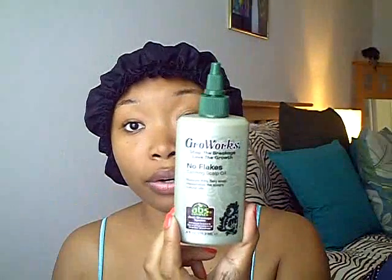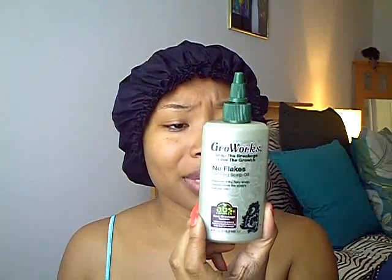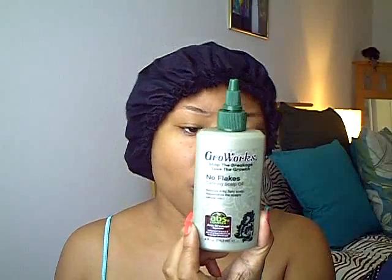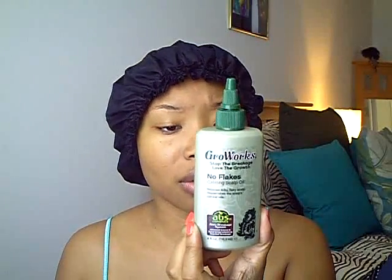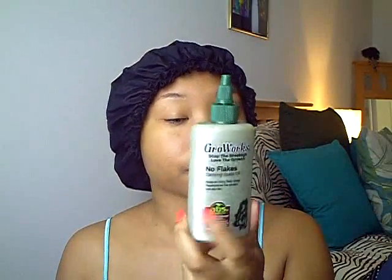Also, a product I found at Walmart called Grow Works Stop the Breakage, Love the Growth, No Flakes Calming Scalp Oil. Okay, this stuff is phenomenal. Mostly safflower seed oil, olive oil, fruit oil, jojoba oil, some other oils. It's a lot of oils in here, and some preservatives, I think. It's really, really good. The only downside is that when it gets hot, it has a tendency to kind of run.